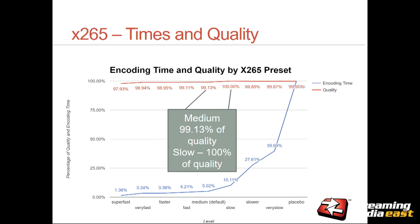for Main Concept. And then same analysis for the x265 preset. What we saw with x265, and this is important later on, is that the maximum quality was achieved using the slow preset. And we used the medium preset because that was the setting that gave us the 10-minute encoding time that we matched with Main Concept. So with the medium setting, we got 99.13% of overall quality, which maxed here. And you know, we saw this slide. We got 98.56% of the quality for Main Concept.